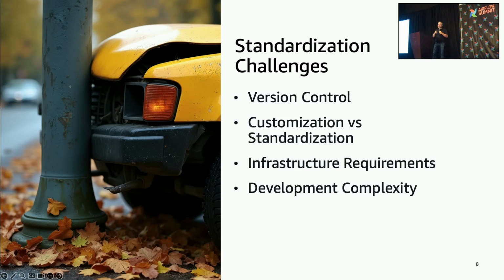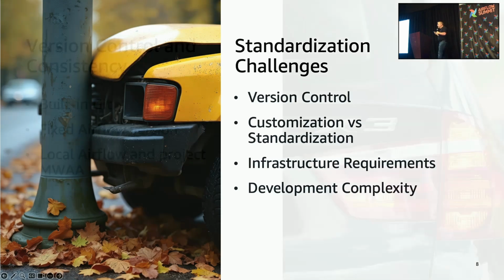Standardization, and I'm sure you've run into this if you've tried to do this within your organization, has its own challenges, right? The first thing you have to understand is how do we version this thing? Like, what do we provide when people want new things, the latest and greatest, right? How much customization is too much, right? How much do we let them modify their vehicle? How do we manage all this infrastructure without having to deal with an endless barrage of tickets from different teams within my organization? And how do we simplify the complexity for the users that maybe aren't as sophisticated as some of the other ones? So let's start with version control.